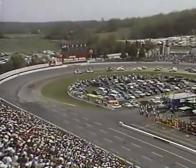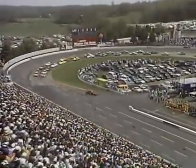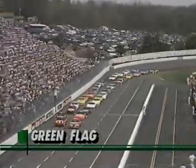All right, the pace car is in turn number 4, headed toward the pits. And as we indicated, a capacity crowd on hand here as Jeff Bodine and Hut Stricklin lead them down, looking for the green flag. There it is, and we're underway.